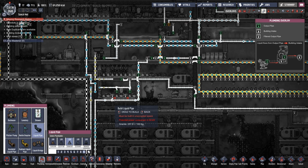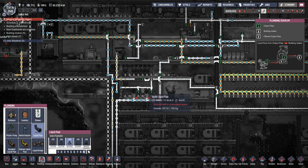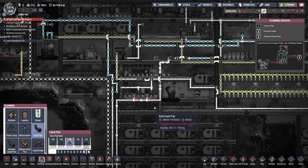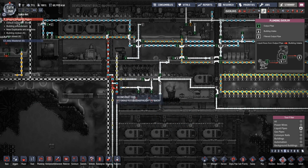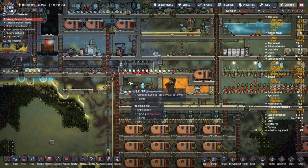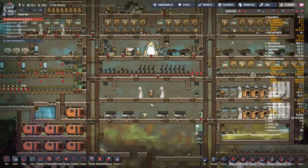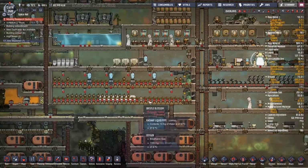Just need to make sure that everything's working still. So is this kind of busted? Okay. Could delete this pipe. I'm gonna leave that one. Something just happened. I don't know what it was. We're getting stressed again. How's our food doing? That might be the cause of the stress. What's happening here? Growing. Growth halted.